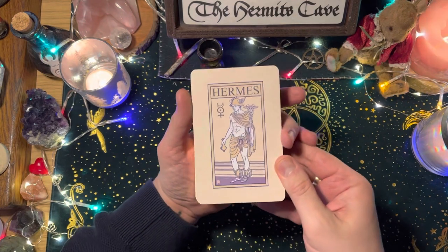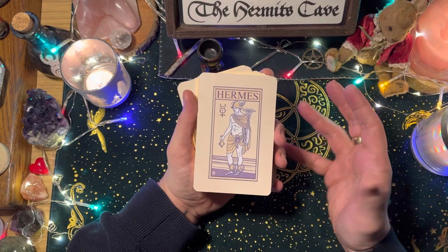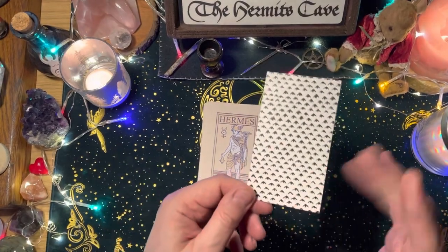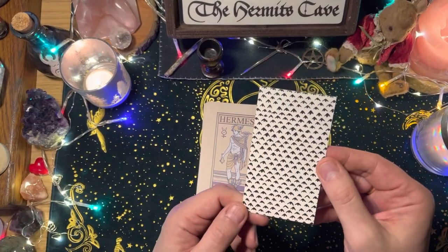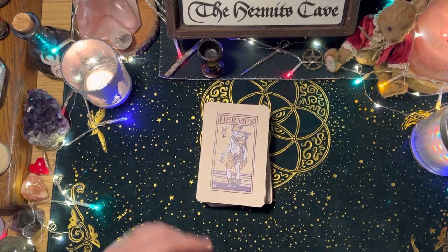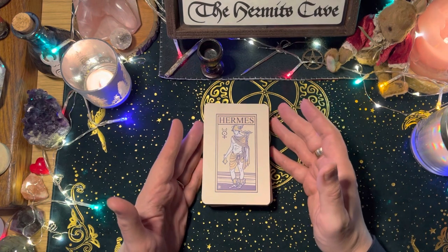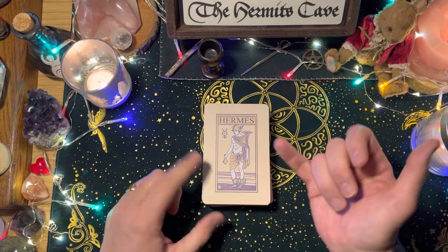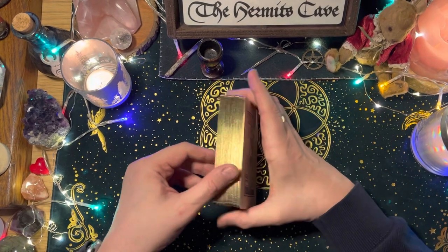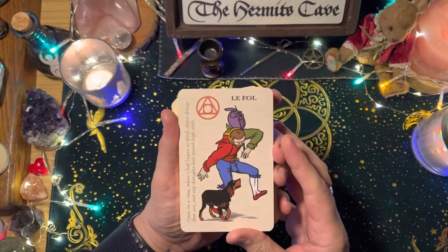The backs, I would prefer a different back. I mean, for a deck that is calling itself a Marseille, I'd much rather see something like this, you know, a more traditional type Marseille back. I'm not a huge fan of words on backs of cards, but that's just me. And I know that Hermes is important to Robert, and this is the name of his publishing company, etc. And that's my only gripe, because this is such a beautiful deck.